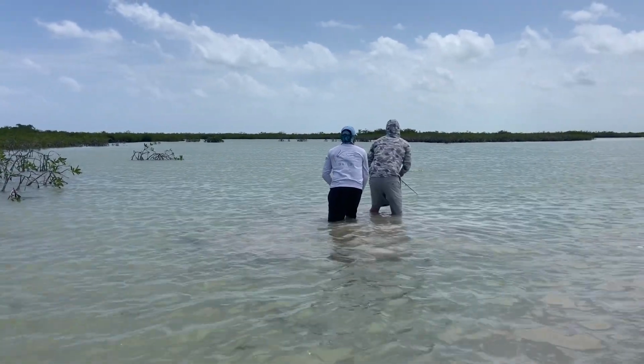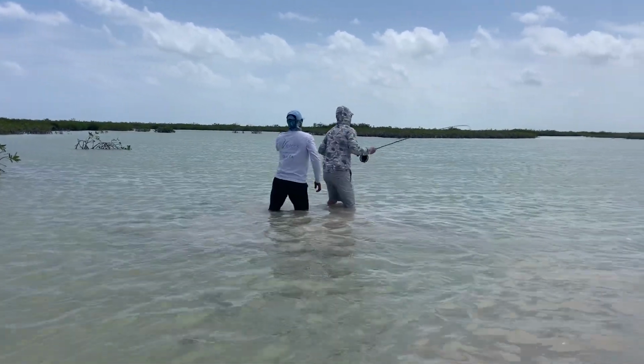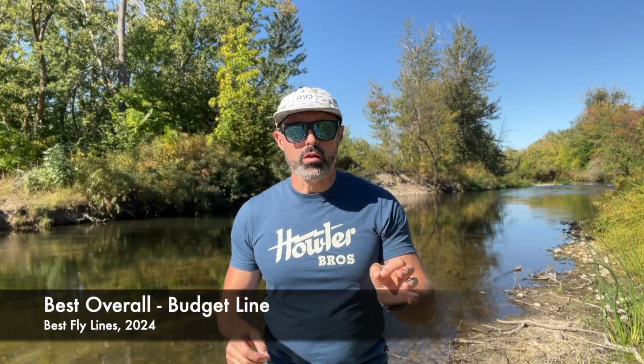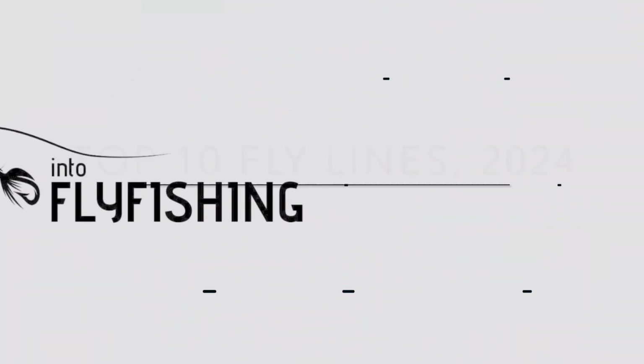For 8 and 9, we're doing the two best two-hand lines. Number 8 being the best Scandi-specific line. Number 9 being the best Skagit specific line. And to round it off, number 10 is the best overall budget line available this year. So those are the categories, and let's get into this list right now.